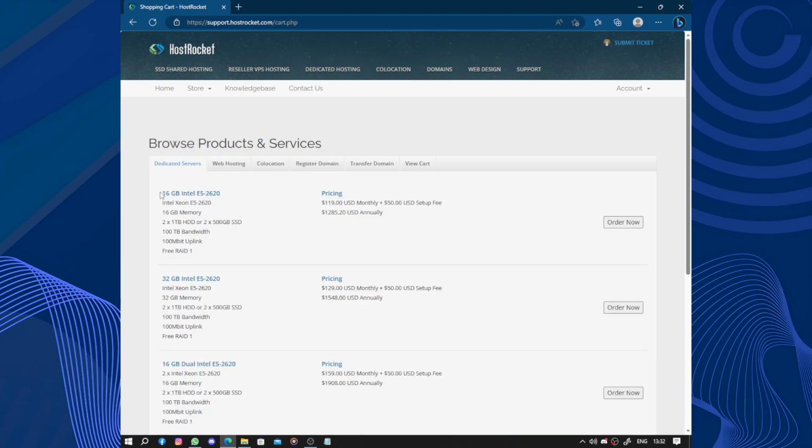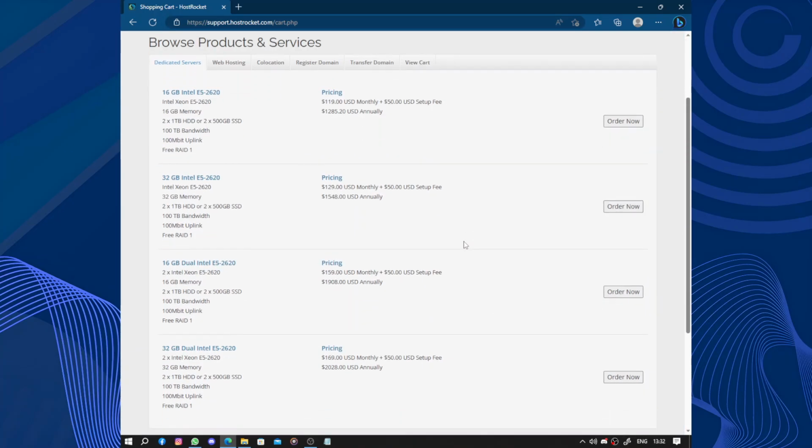So here we have 16 gigabyte Intel E5 2620. You can order depending on your need. So let's choose the first one.